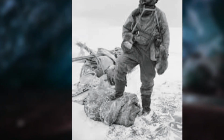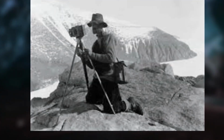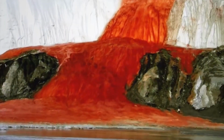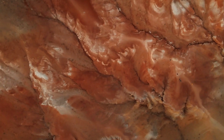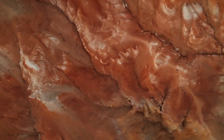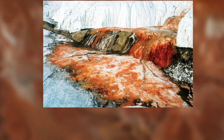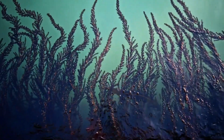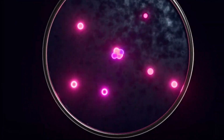When this iron-rich water finally escapes through cracks in the glacier and reaches the surface, it comes into contact with oxygen in the air. A chemical reaction immediately occurs. The iron begins to rust, just like metal exposed to moisture and air. This rust creates iron oxide, the same substance that gives blood-red color to Blood Falls. In other words, the glacier is not bleeding. What we see is actually a natural rusting process happening right before our eyes. But the mystery doesn't end there.